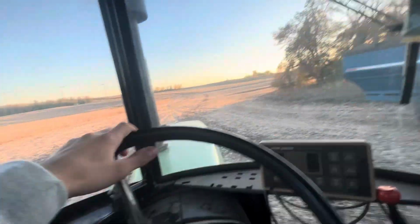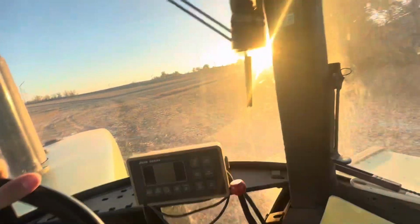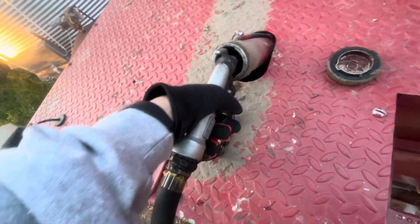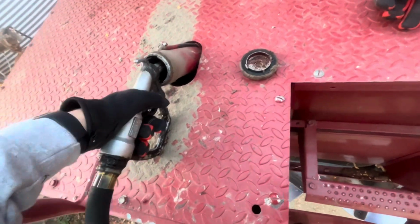There's that. So it's about full. We didn't dump from the grain cart, we just dumped it out of the combine. Well, filling the combine up now. This thing gets so cold, and it's cold enough outside that it would be freezing to put my hand on that right now as it's going. Even during the summer, it gets cold.